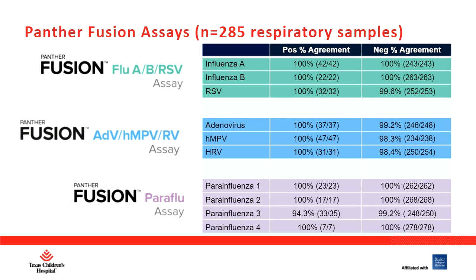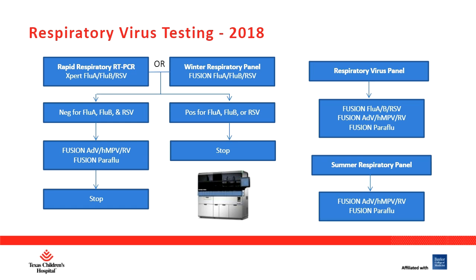At the time, we did a fairly thorough evaluation of the system using our own previously characterized respiratory samples. And you can see here for each of the mini panels, we had very good overall positive and negative percent agreement for all targets. And so we essentially kept the same type of algorithmic testing that we had previously, but now we could apply the use of the Fusion assays into that algorithm. And this began in 2018.